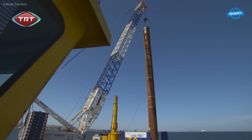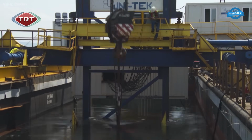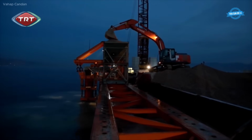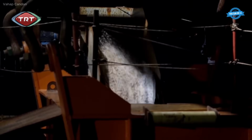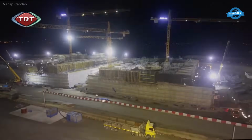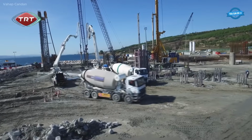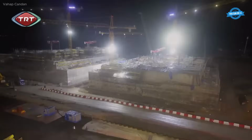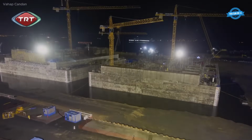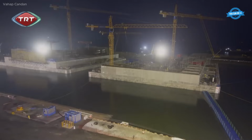Interestingly, the ground reinforcement techniques echo those used centuries ago. Just as Ottoman engineers strengthened the soil with stone and timber piles, today's teams employ modern materials and advanced geotechnical methods to stabilize the seabed. Moreover, environmental sensitivity is central to the project. Marine life protection teams, including dolphin observers and underwater acoustic monitoring systems, have been deployed to minimize impact on the ecosystem.